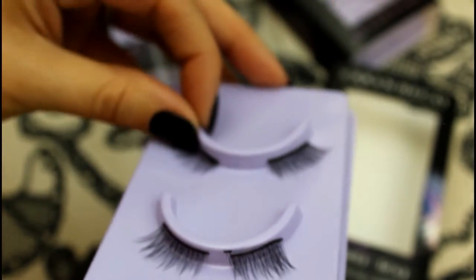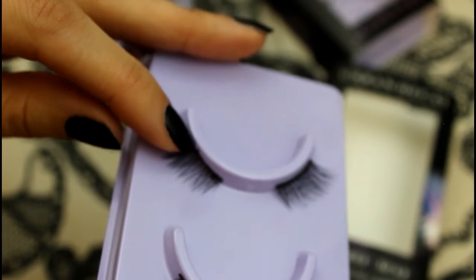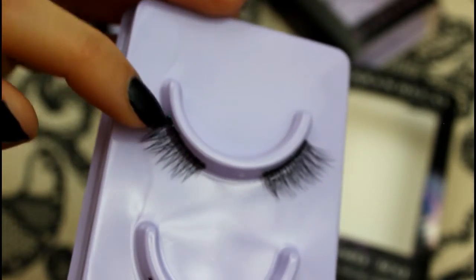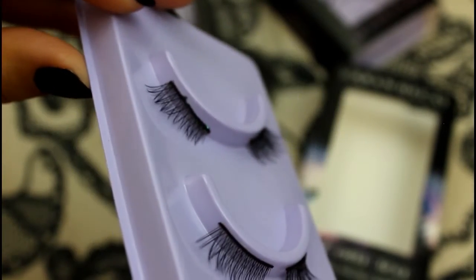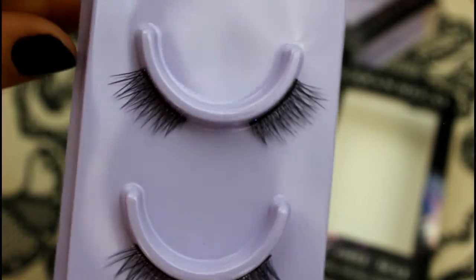And I had mentioned, if you watched my Mailbox Monday video, or if you didn't, that I just felt like the band was a little bit too stiff, but maybe it's just something I have to work with. Like I said, I prefer the clear lash bands as opposed to the dark thick bands, but again, just something I probably have to work with.